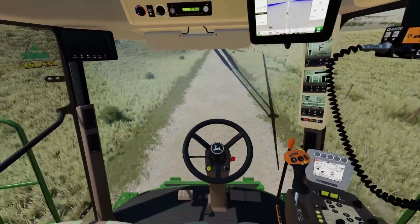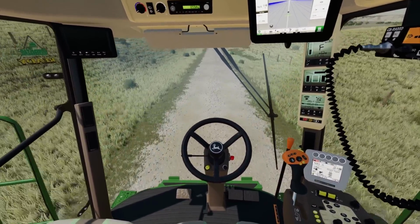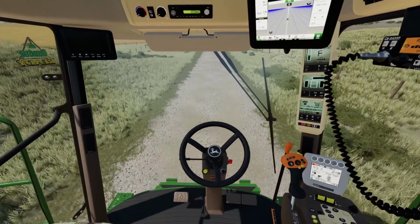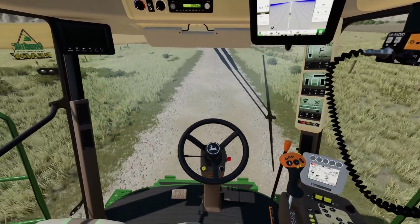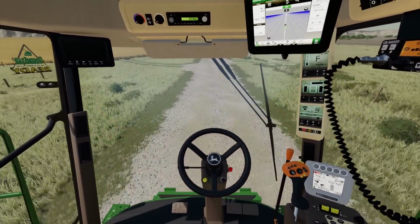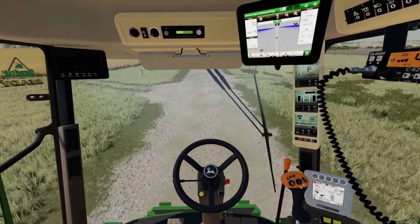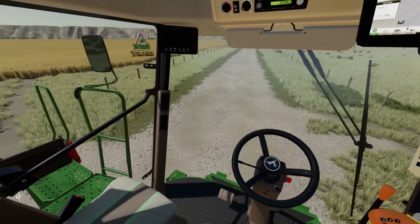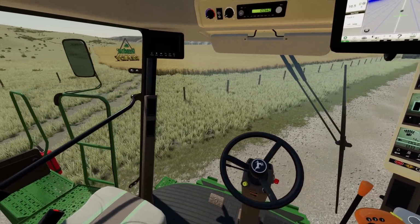So probably we'll be doing more trucking than anything here this year, and then next year I think we're going to be promoted a little bit more to grain cart operator. So I've done plenty of it in my day.